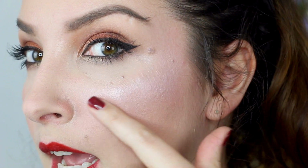But it gives you a beautiful, natural glow rather than a sparkle or a really metallic finish. So it's actually really pretty. In the scheme of things, under these lights there's a little bit of skin texture, but in natural light you really don't see any skin texture. It just looks like a gorgeous glow.